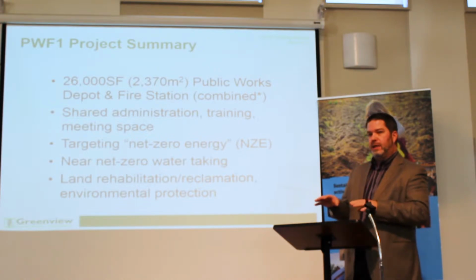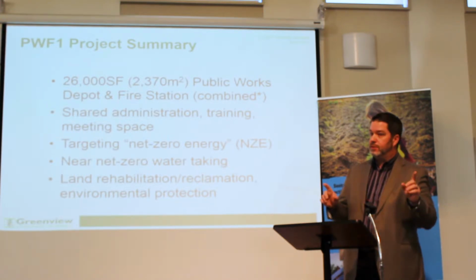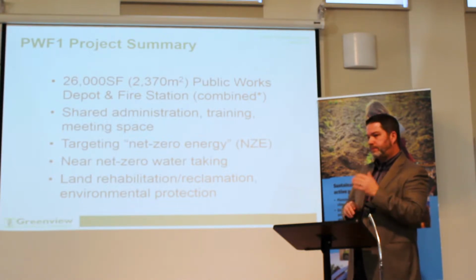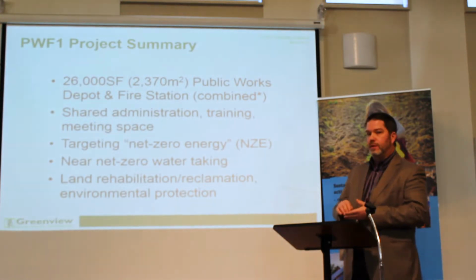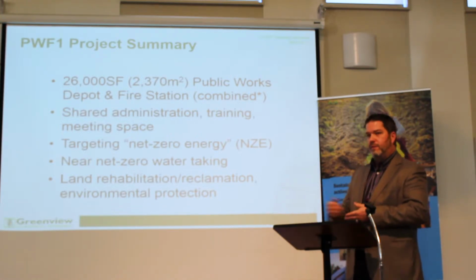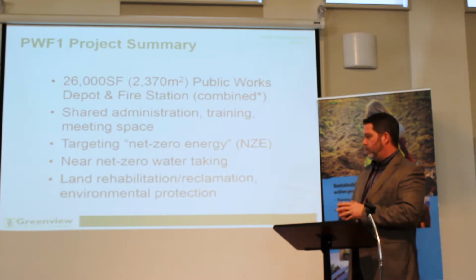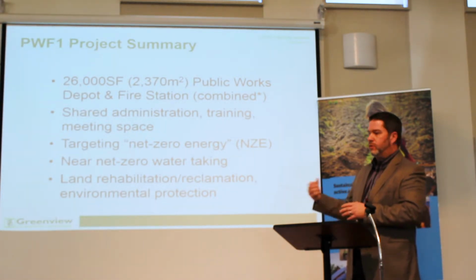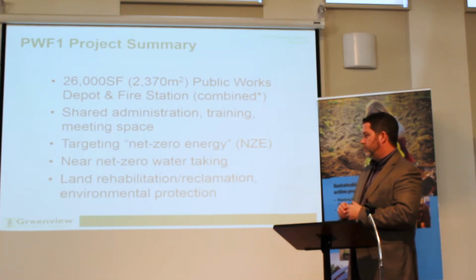The municipality has taken a huge step in looking at targeting net zero energy. Not net zero emissions, but net zero energy. Okay? With this building, the township is designed for near net zero water. So there's a water conservation secondary element to this. And there's a third benefit. These are primary benefits. The property on which it's proposed to be situated was a mined out aggregate site. So it's reclaiming those lands, restoring them back to some beneficial use, but with an environmental focus as well.